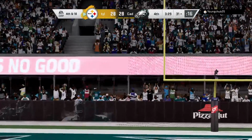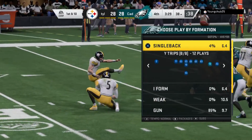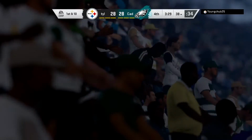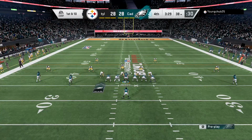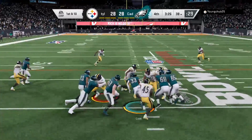And he missed it. It's no good. And a costly one there as this game remains tied here in the fourth. What a tough spot to miss a kick. Just an absolute letdown. Look, they got themselves in the field goal range, gave them a chance to take the lead. They come up empty, and now you wonder, will their offense ever see the football again?